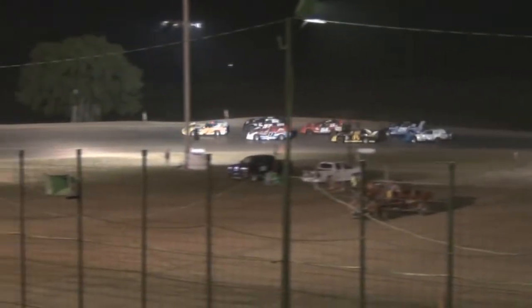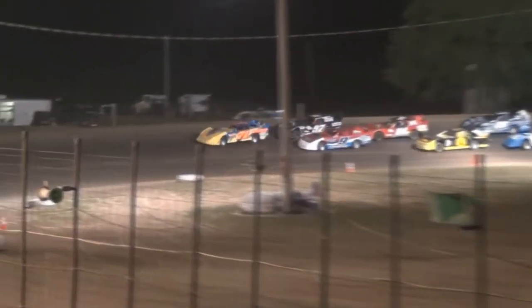Yeah, it works out for these 2 drivers on this Delaware double file restart as we come through turn number 3 off of turn number 4. Green flag waving down the front straightaway.